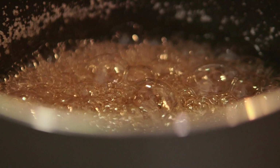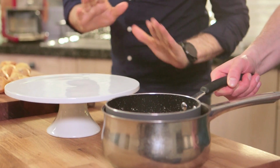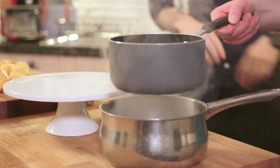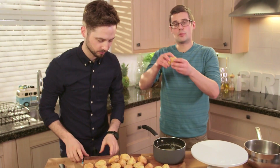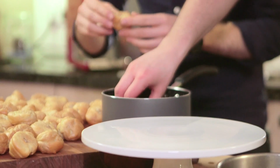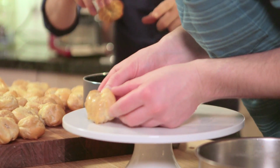When you're happy with the colour you've got, you just want to stop the cooking. So dunk it in cold water. It's going to stay plenty hot enough to work with, but it just stops it going any further. And then take your profiteroles, dunk the top side into the sugar, and then arrange it on the plate, and it will stick itself to the bowl.